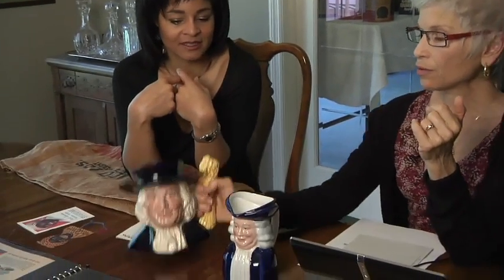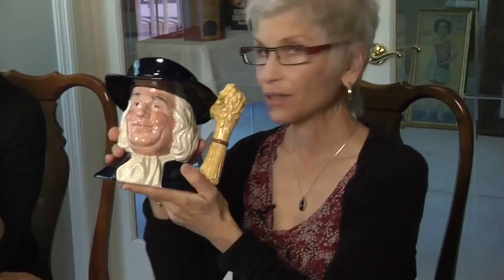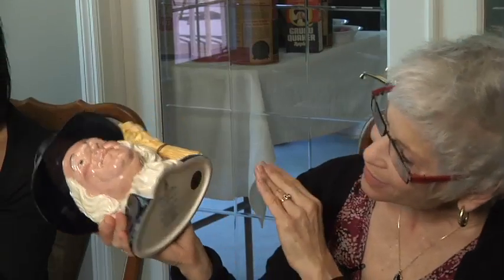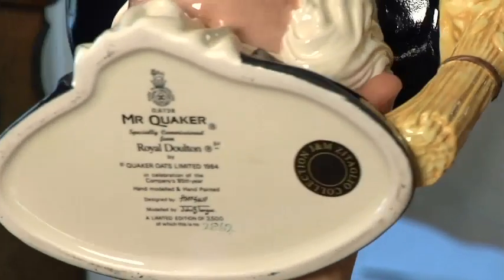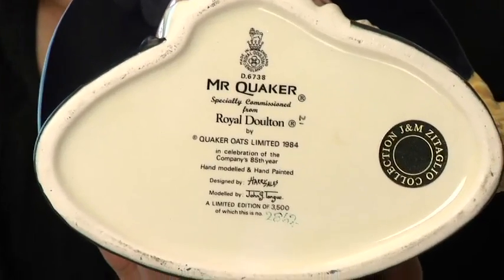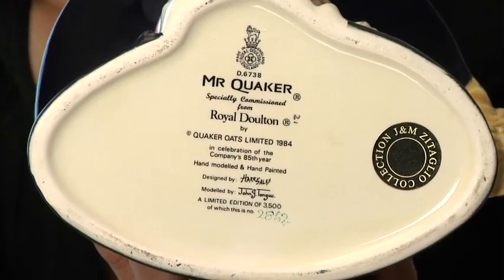Interesting. Now, one of the more expensive companies, even though they made a lot of Toby jugs and character jugs, was Royal Doulton in England. They have hundreds of them, and some are still very valuable, and others have value but not as much. This one was interesting because it was a limited edition, made for the 85th anniversary of Quaker Oats in 1984. It was easier to get information on because there were a lot of specifics. There was a limited edition of 3,500 pieces, and this is 2,862 out of 3,500.